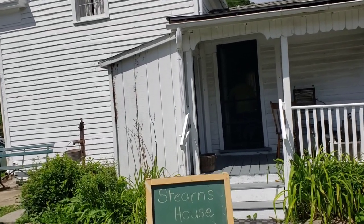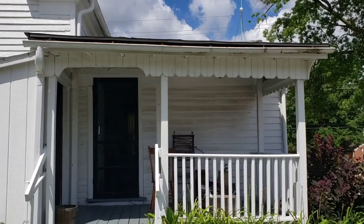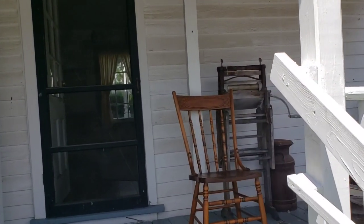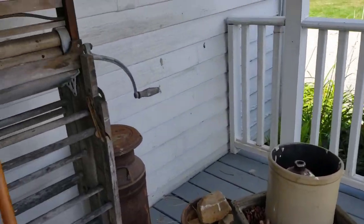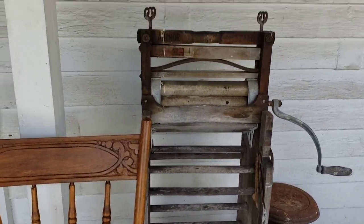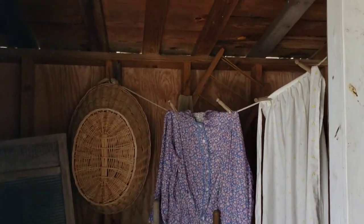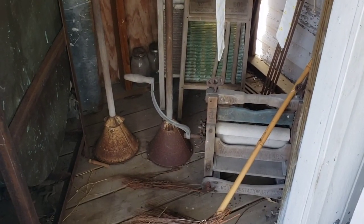This is the Stearns house. From 1855. Got an old wagon cart. Milk drum. Clothes wringer. This is what they use to wash. You could tour the facility.